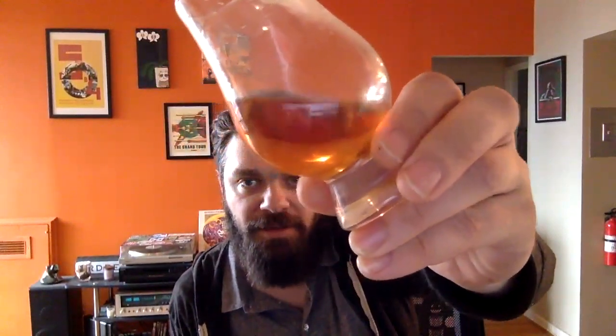Okay, so we can take a peek here at the color. Pretty nice looking stuff. And let's start off here with the nose. Wow. Okay, so right on the nose, rye spices front and center. Getting some vanilla as well. Some dill too. There's definitely a dill note.